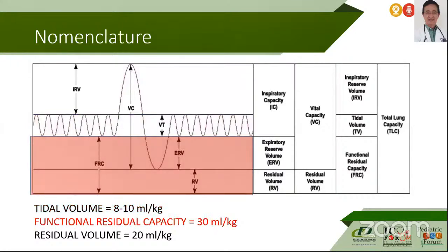Functional residual capacity is what remains after your normal expiration, so it comprises expiratory reserve volume and your residual volume, and we'll be talking about that a little later. And finally your residual volume is what remains after a maximum expiration, and this is usually what is left in your alveoli to keep them open. So essentially this is almost like your end expiratory pressure and volume.